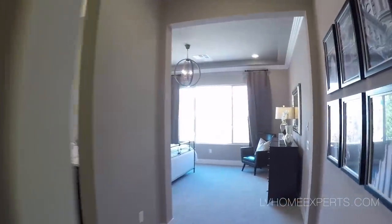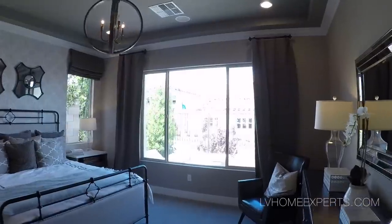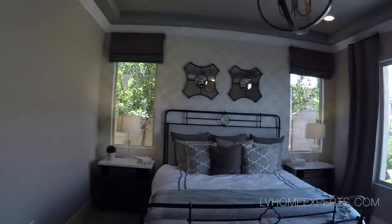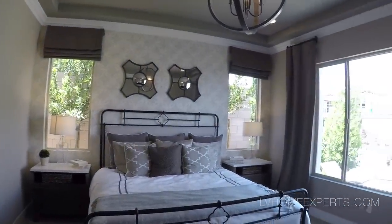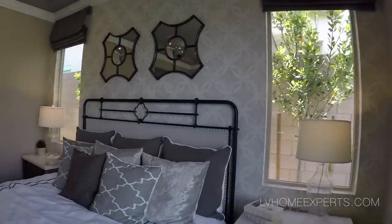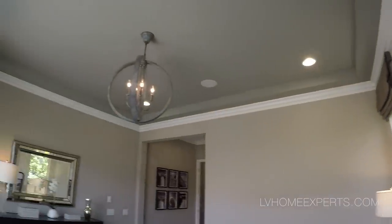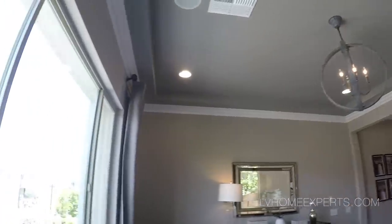Okay, so the master is separate from the others, which is great. So as we come in, let's take a look at the bedroom first. Wow, I like those windows. A lot of developers are putting those windows right there off onto the side. Wow, beautiful storage.